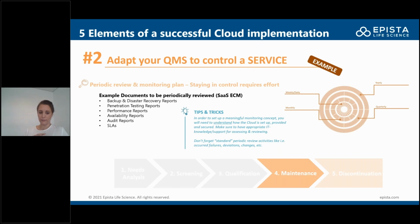That said, with everything that I've said here, never forget, because this is still a computerized system in the end that you're using, all your standard periodic review activities that you have for occurred failures, deviations, changes, users that have access to the system. So everything that you would typically do for a computerized system in a GXP environment, of course, still applies to all of that. But there are just those extra activities because you have a service that's outsourced that you will have to review by way of reports that you receive from external.